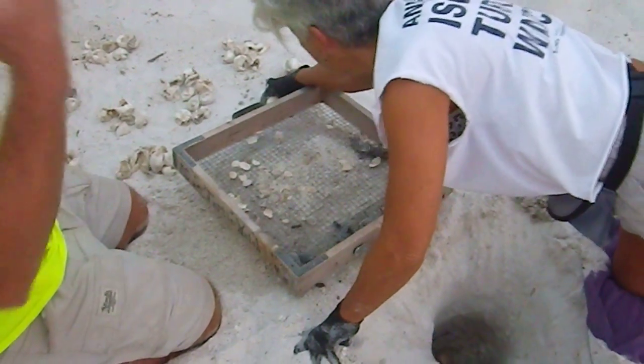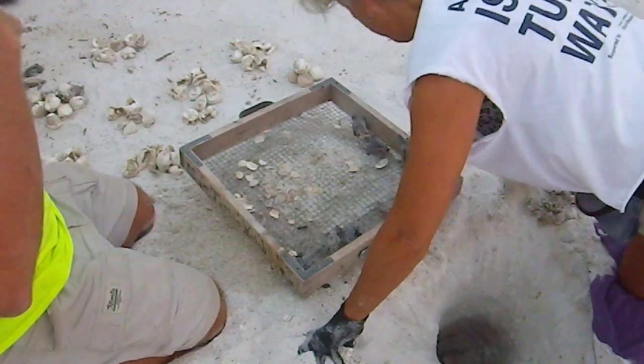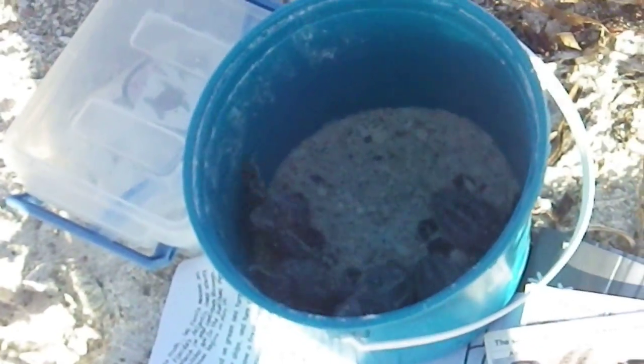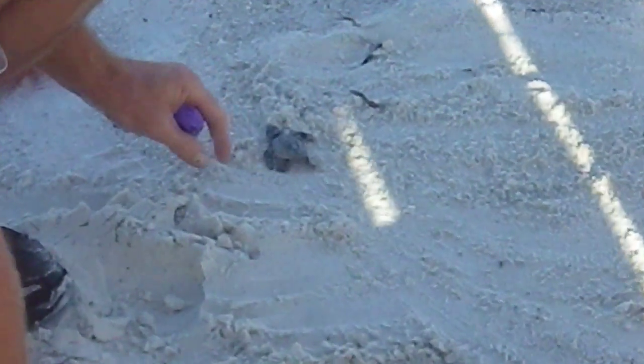Yeah, well, we're just doing this one first, and we're heading right there in a couple minutes. 86 hatched and 14 unhatched. It's 100 each. It's an average nest. Look at the water. That's what gives a loggerhead its distinctive track crawl. It's because the other turtles make little tracks. Oh, there you go in the sunlight.